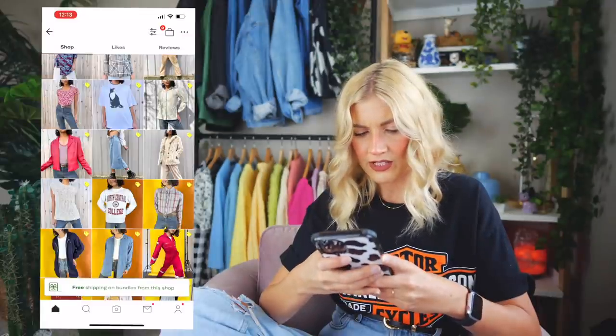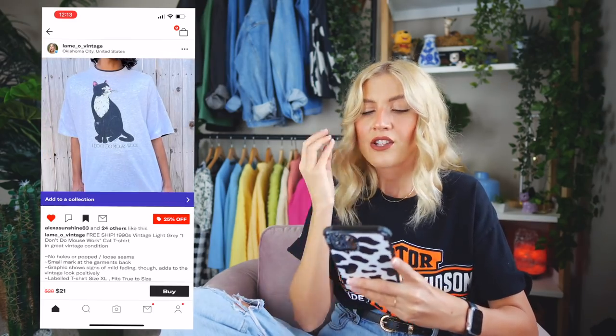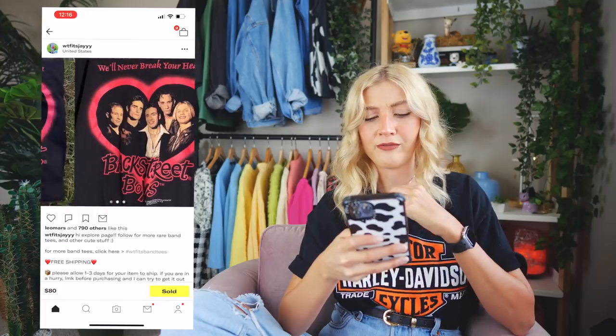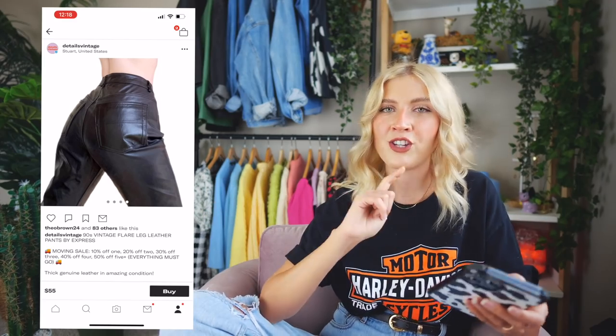It's always the cat shirts that get me. That is one thing I have to be careful of, is buying cat shirts and sweatshirts, because Depop has such amazing ones. Oh, this Backstreet Boys shirt is so good. It is $80. Oh, it's already sold. Okay, that makes sense. I also want to find some faux leather pants. Actually, that is going to bring us into Poshmark.